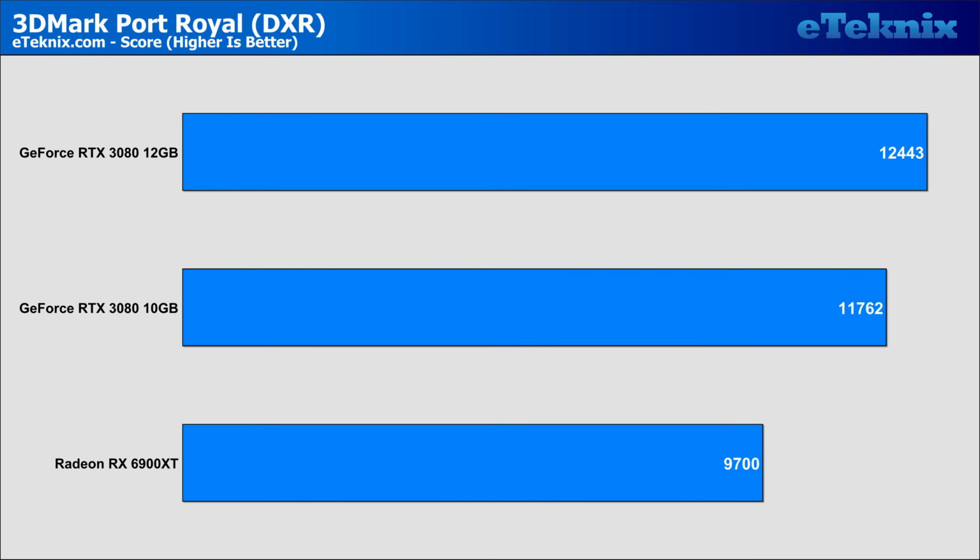When it comes to synthetic ray tracing tests, the Nvidia cards obviously came out on top by quite some margin. We all know that Nvidia has the upper hand when it comes to ray tracing, and that was clearly shown today. The 12GB also pushes ahead by some margin when compared to the 10GB model as well.